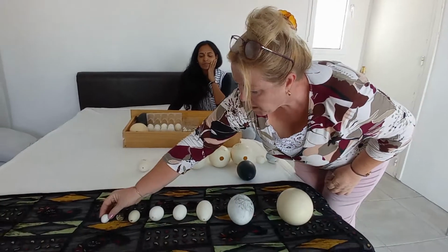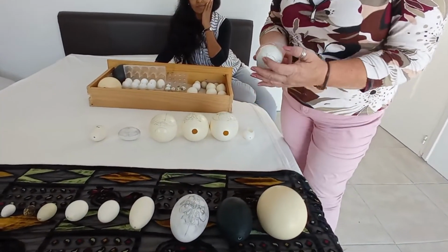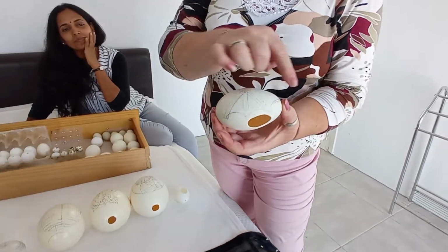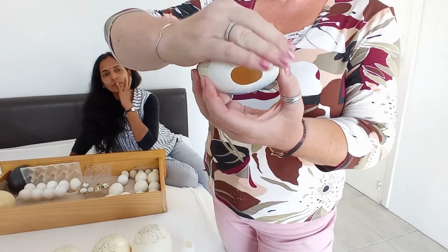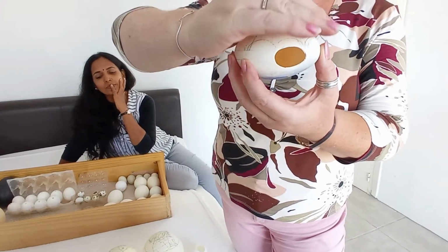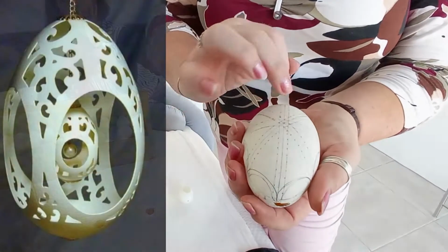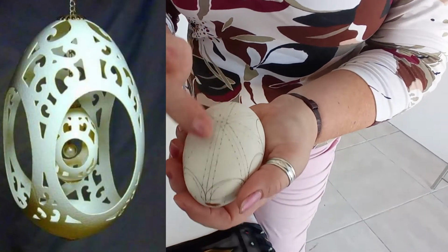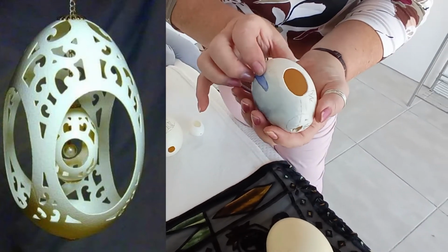So I have a few little pieces here, which you can see where I've started. Once I've drawn my design, I decide what shape. This is a goose egg. That shape I like for a casket, which means when it's open, it goes this way. And I'll draw the design on. I have a little machine that works out the measurements for me. And then I'll draw the design and then I start to drill.